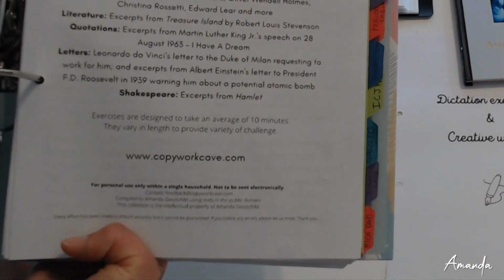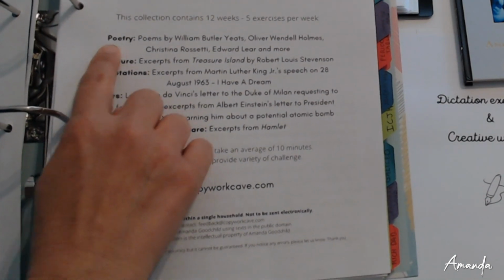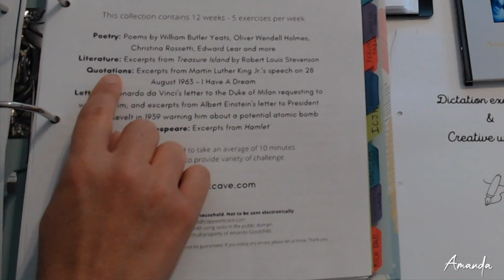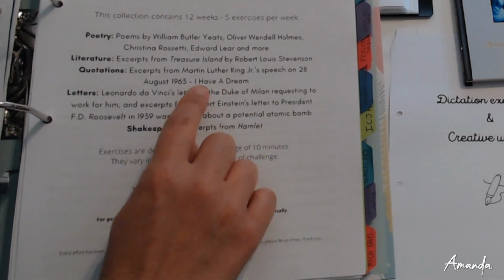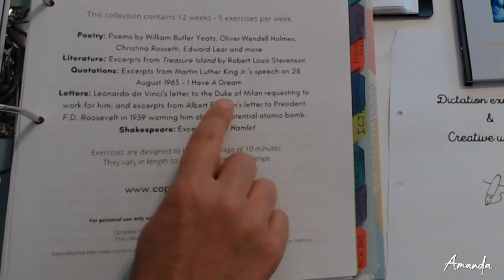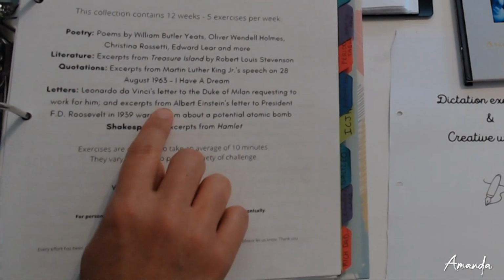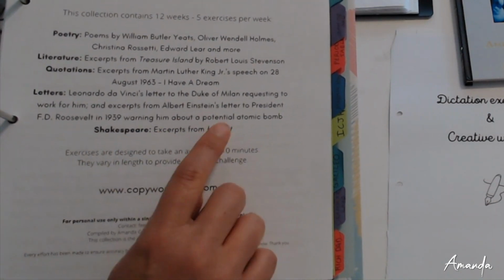So every week she does 5 different exercises. One is a poem, and you can see the poets she's copying this term. Literature, she's doing Treasure Island. Quotations, she is copying out the majority of Martin Luther King Jr.'s speech, I Have a Dream, and then she's copying 2 letters. One is Leonardo da Vinci's letter to the Duke of Milan asking for a job. I think this is such a brilliant letter, it's hilarious as well. And also Albert Einstein's famous letter to President Roosevelt, and Shakespeare is Hamlet.